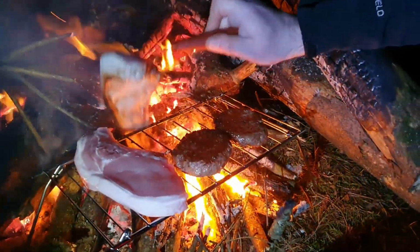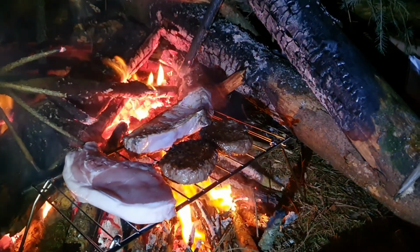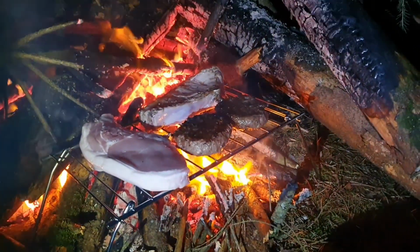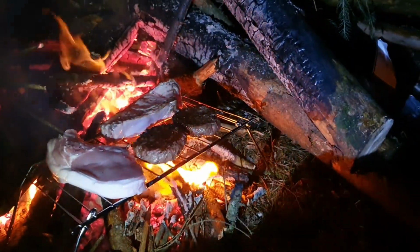Right, well, it's absolutely pitch dark now. We're just cooking some pork chops and some burgers on a little Coghlan's campfire griddle, which is about 10 quid on eBay. So looking forward to that. Right, it's about 6:30 in the evening. It feels like midnight. I mean, look, if I lower the torch, it is dark here.